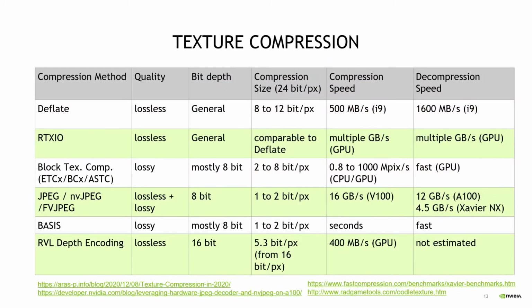This table shows different directions to compress the GI data structure. General data compression such as deflate is lossless and allows fast decompression when performed on the GPU. However, the size reduction is not enough in our case. Traditional block texture compression methods can reduce the texture size further, but will add delay for higher compression rates and also don't support depth. Super compression algorithms such as Basis and JPEG allow high compression rates, but can be very slow in the case of Basis and might get expensive on the decoding side for JPEG.